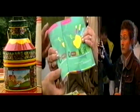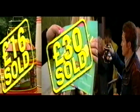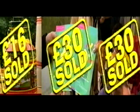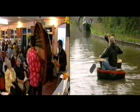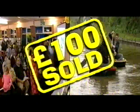The milk churn made £16, the Conkers family pass £30, and the replica Mitchell ware teapot sold to the district council chairman for another £30. And finally, my favourite lot, a coracle made and donated by Kevin Grimley. It floated out of the door for £100. Well, the auction is now over. We have the total figures.